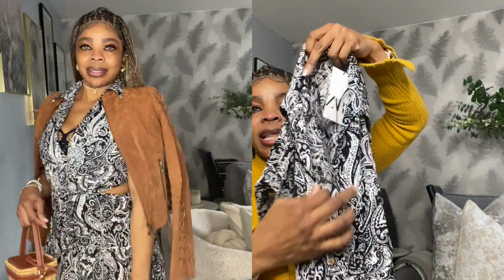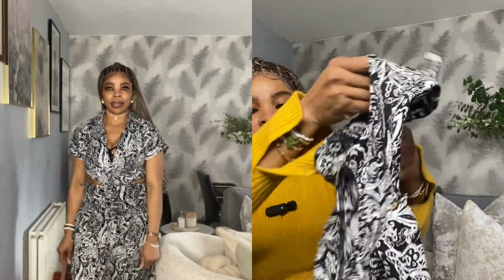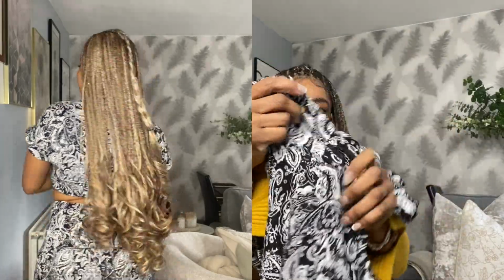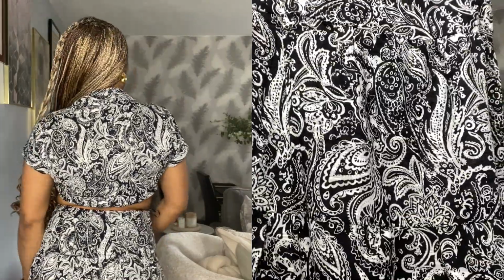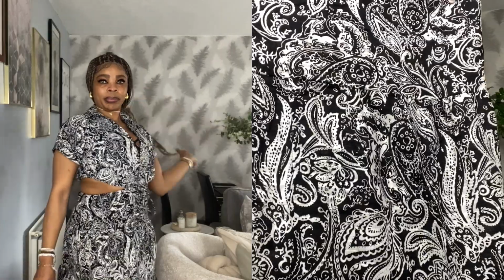It does have a V-neck. And then there's a button detail up to this point. I'll bring it a little bit closer. Beautiful buttons, you know. And then it's a midi length dress.